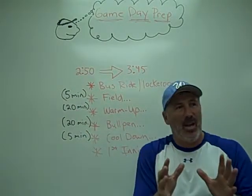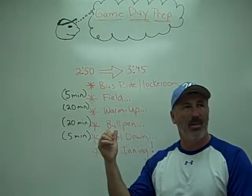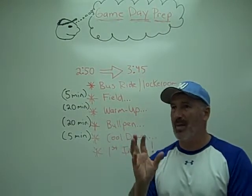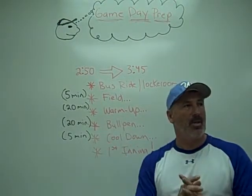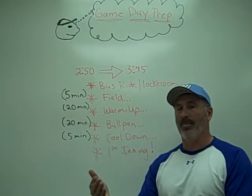But you have to save your ammo for the enemy. So we're not expecting you to throw 100 pitches in the bullpen. You know, cut that baby way in half. But if you train properly, you should be able to handle the volume. And ultimately, it's got to be personal, because every one of you is a little bit different. So you have to adjust and adapt to you.